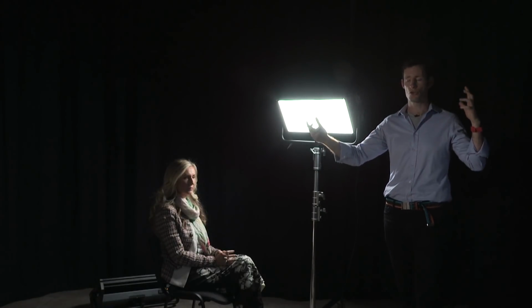So by positioning the light on, in this case, camera right as you're looking at it, and then shooting to Amanda's right-hand side, so shooting to the unlit shaded side, I'm creating short lighting as opposed to having the light on the other side, which is going to kind of stretch out the face.